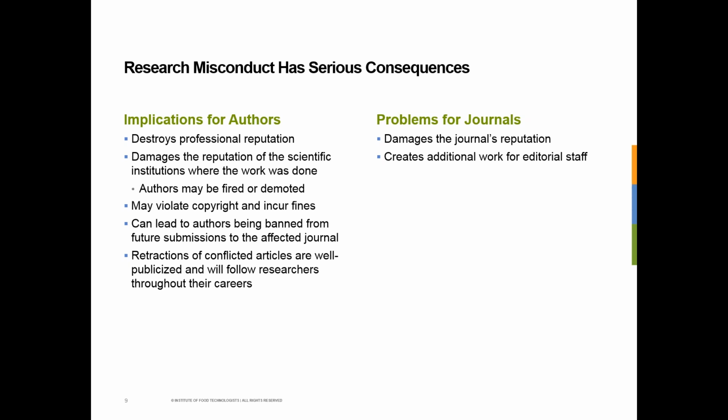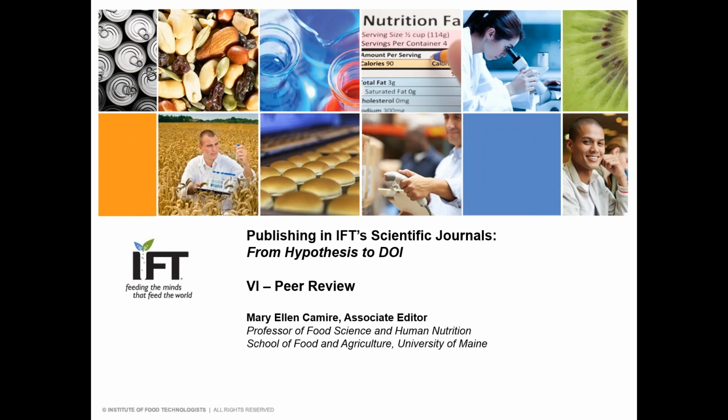It hurts our reputation, and it creates a lot of additional work for our staff, which adds to the cost of publishing the journal. Now we're going to move on to a different topic.